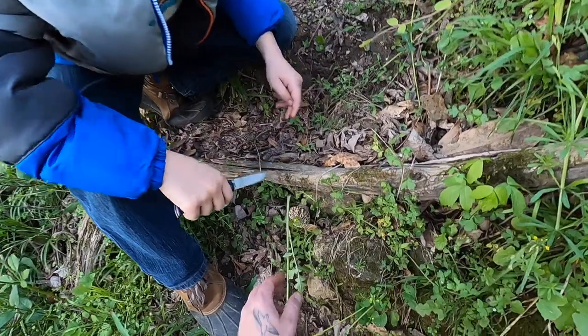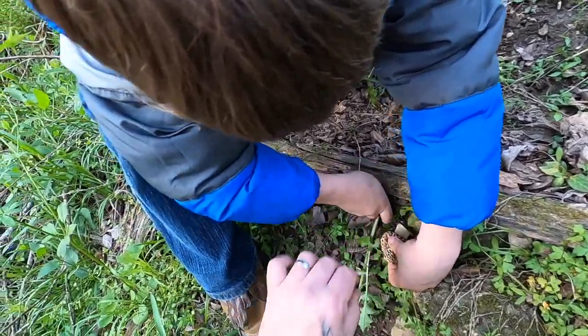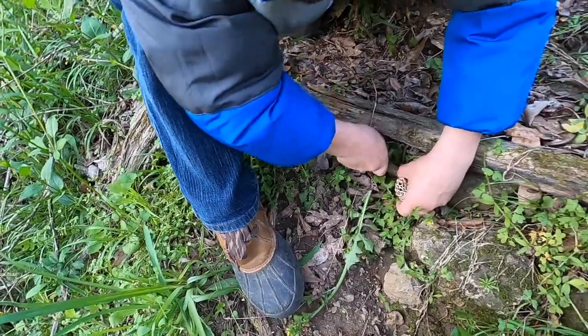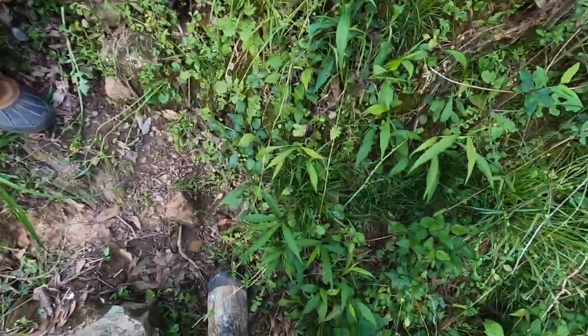All right, cut your other one you spotted. Get it right up against the base. It's kind of hard because it's going on a rock. Bring it in from the bottom. There you go. There's a spider. I don't need that knife sharpened. I'm not sharpening it. Good job, buddy.